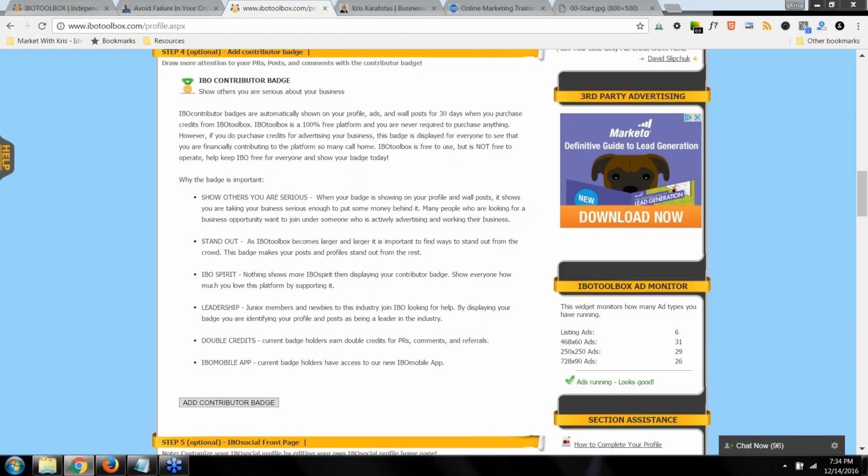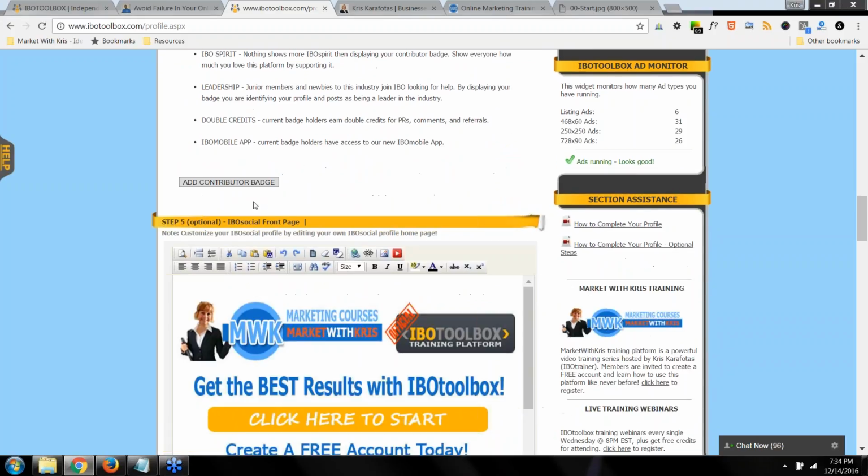It shows leadership. Members that are coming here to the platform, a lot of them are newbies or junior members, and they're looking for help. By displaying this badge, it's going to show that you're a leader, and it will get you a lot more attention. To add the contributor badge, just click on this button or visit the Credit Center.